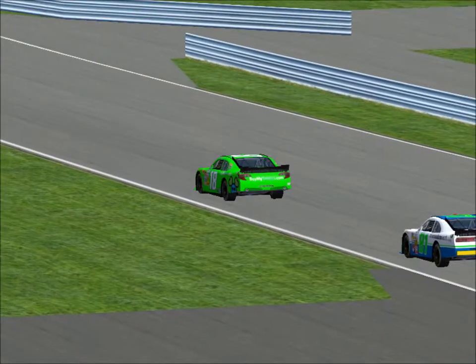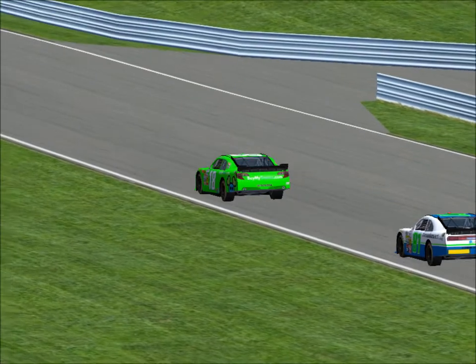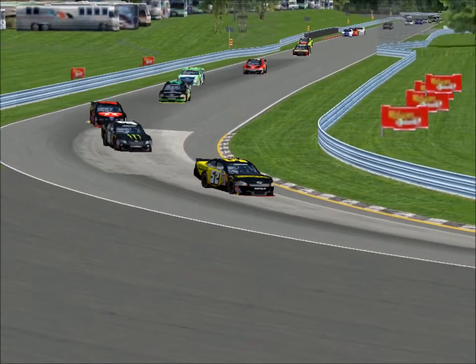But that's why we're under caution. We're going to go back now and see if any of these guys have to make pit stops, or if any of these guys might possibly pick up the win that pitted earlier. We'll have to wait and see. As Seth Cole in the 52 is your race leader here at Watkins Glen.